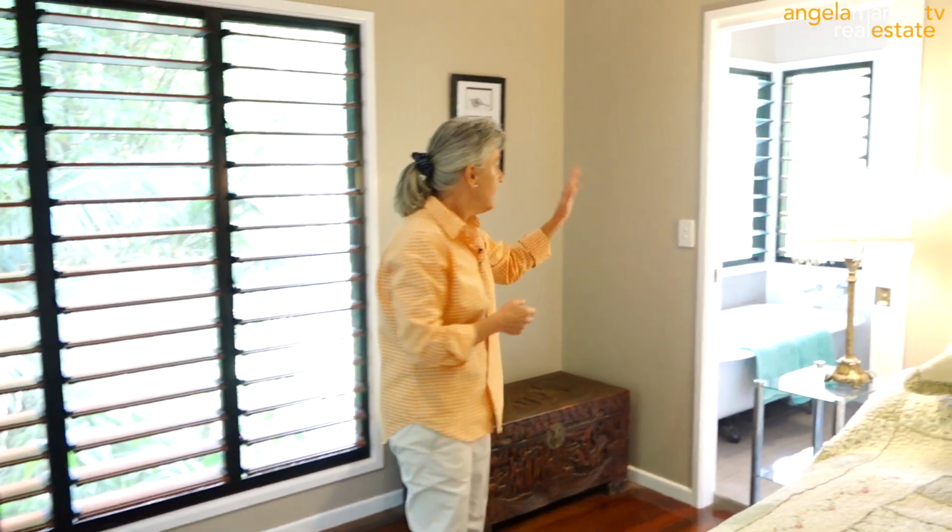So let's go and have a look at the ensuite. It is just really like, and I know I keep going on about this, but it is like being on holiday. Have a little sticky in there, have a look at the walk-in robe, and then we're going to head out to Cosy Cottage.